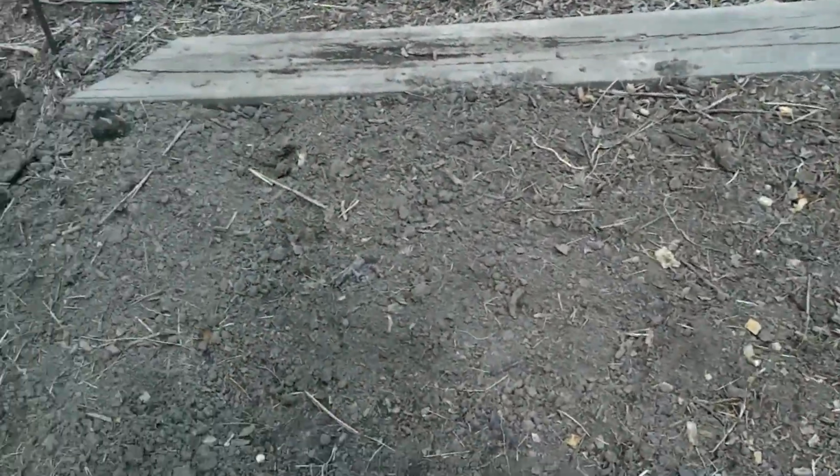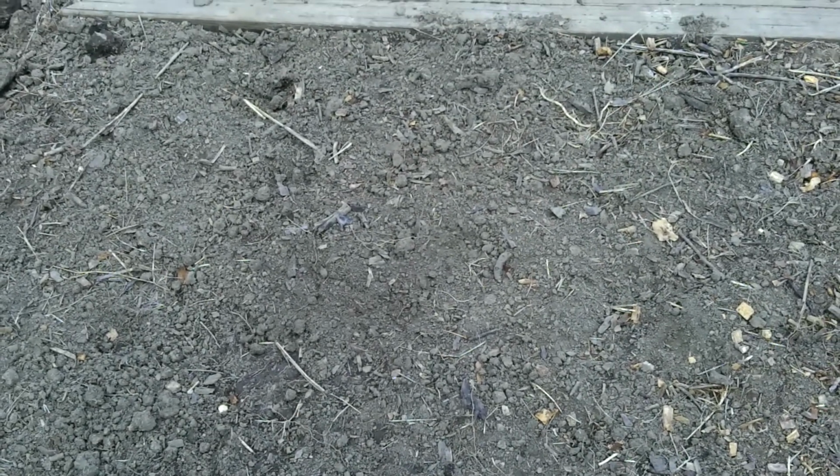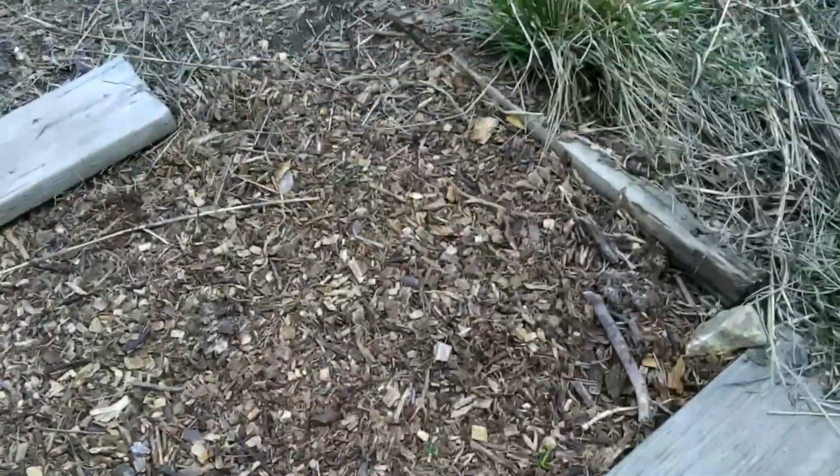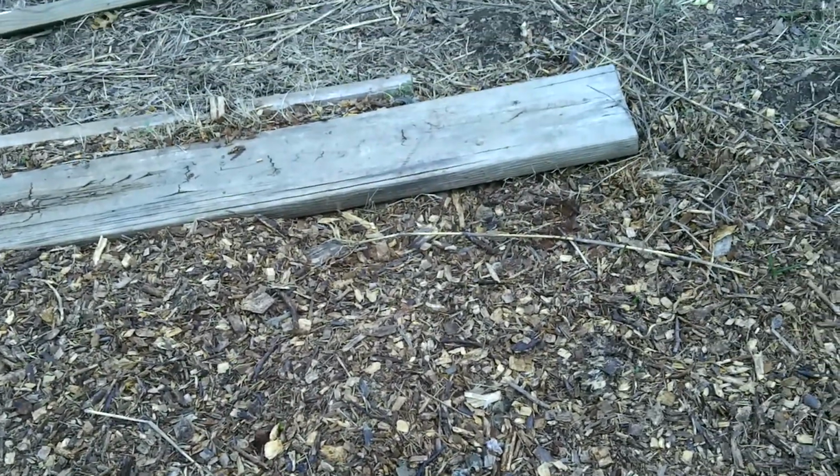So in this spot that you can't see yet, I just planted a stud garden, yellow onions. I haven't got them covered with wood chips yet, but down here you can see a couple of little places. They're a little bit hard to see, where some of my other yellow onions, and I can't remember what kind they are, yellow onions that are starting to come up. So I'm excited about that.